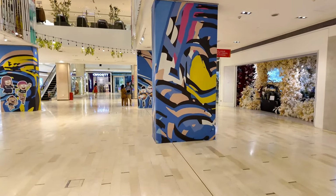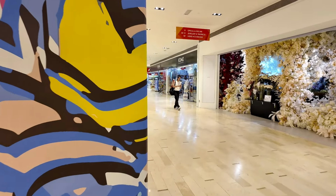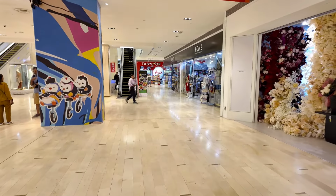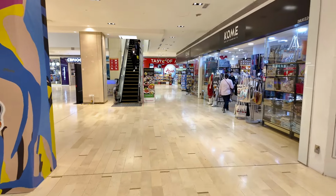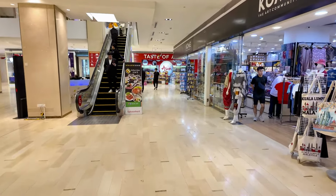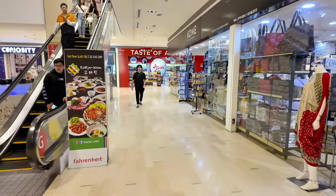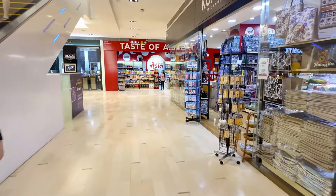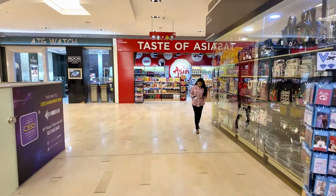Fahrenheit 88 stands out as a premier shopping center in Kuala Lumpur, offering a well-rounded mix of retail, dining, and entertainment options. Its strategic location, modern design, and diverse offerings make it a favorite destination for shoppers seeking both convenience and variety. Whether you're looking for the latest fashion trends, a delicious meal, or a fun entertainment experience, Fahrenheit 88 delivers a comprehensive and enjoyable shopping experience in the heart of the city.